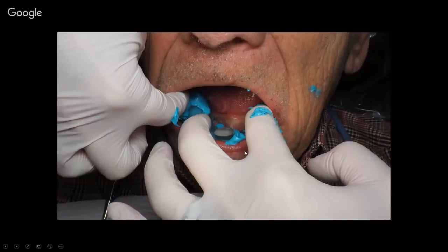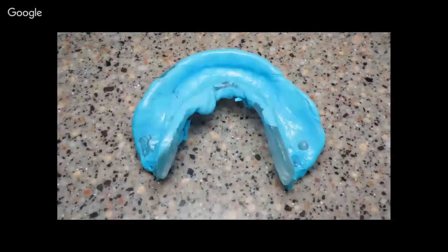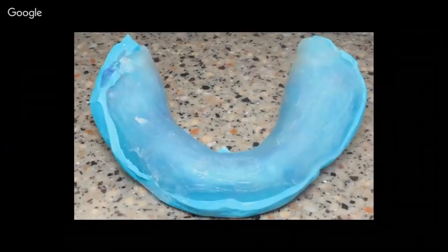So just like you would typically do, if you like using compound, use compound. If you like using a laminar technique, use that, whatever. The cool thing about this software is it does not force you into a workflow. Keep doing whatever you do that you like. If you like to do first visit alginate impressions, and that's what you make the final denture on, do it. I mean, the workflow doesn't change for any of those things. Okay, so here's the master impression.